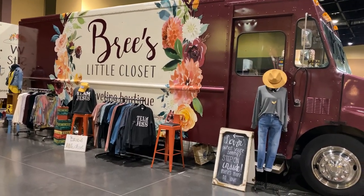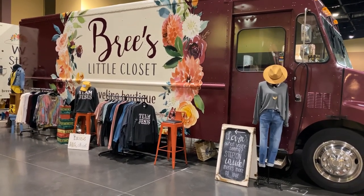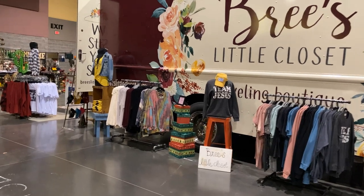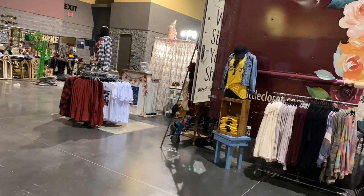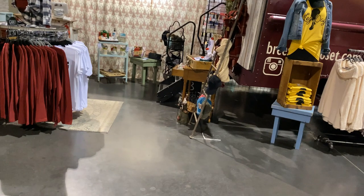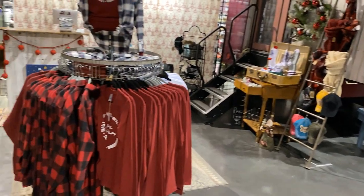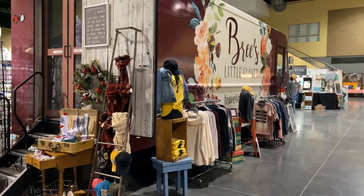Okay, I have to take a picture of this. This is so cute. This is called Bree's Little Closet. And I'm pretty sure you can go inside here. Let's take a walk. I hope I'm not making you dizzy by doing this. Let's see what's back here. Oh, how cute. Oh, I think they just take everything out of it and bring it out. But isn't that adorable? That is absolutely adorable.